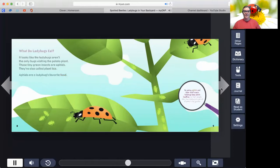By eating aphids and other small insects, ladybugs keep plants healthier. In fact, people often buy ladybugs to get rid of pests in the garden. Did you know that you can go online and order ladybugs to be mailed to your house so you can let them go in your garden and they can eat all of the bugs? Ladybugs are one of the best ways for you to get rid of bugs and pests in your garden.